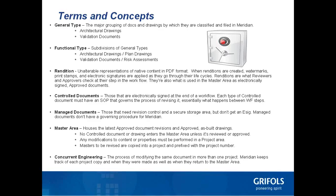Another concept that Ken touched on is concurrent engineering. It refers to the concept of modifying copies of the same master in more than one project. Meridian tracks this very well for us.